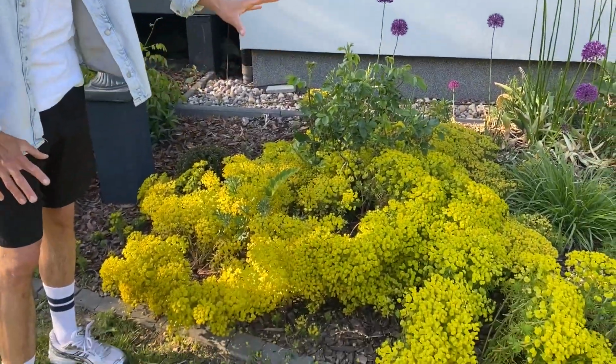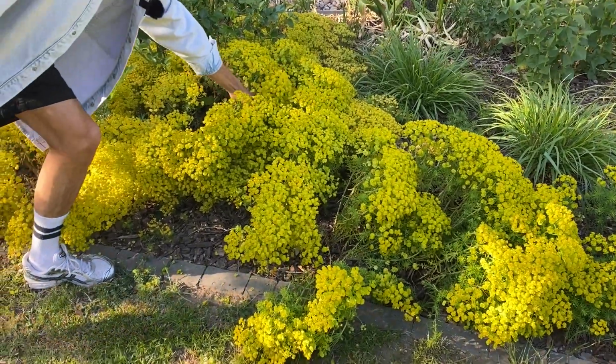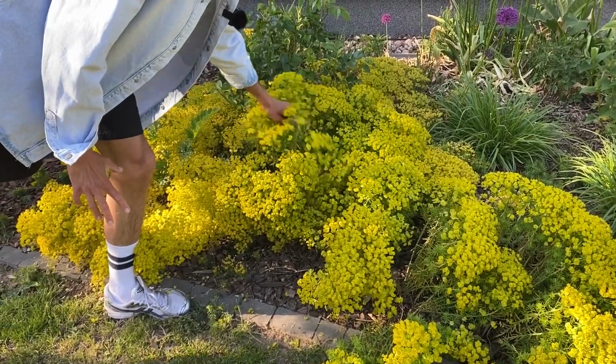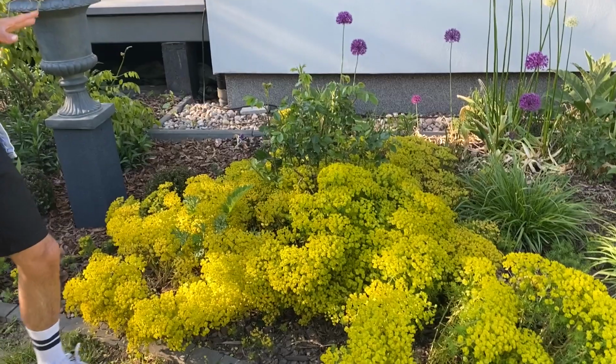Another euphorbia, this is a variety called Tall Boy. The wind hit it a little bit from this side here, but I think that it might bounce back. I don't really love staking in general. I kind of just like when nature finds its own way. Every now and then I do stake, but here I try to just get around with that.